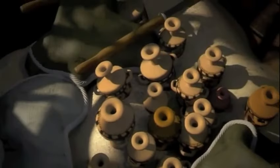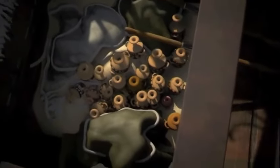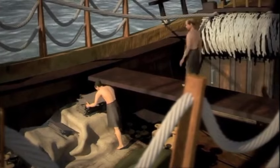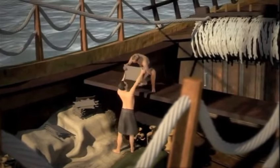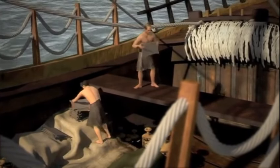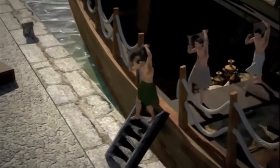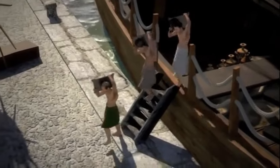The second type of cargo was jars, full of produce from Magna Graecia, while the most valuable items were tin ingots from Iberia. We should remember that the ancient bronze contained about 10% of tin, which was very expensive, and almost 90% copper.